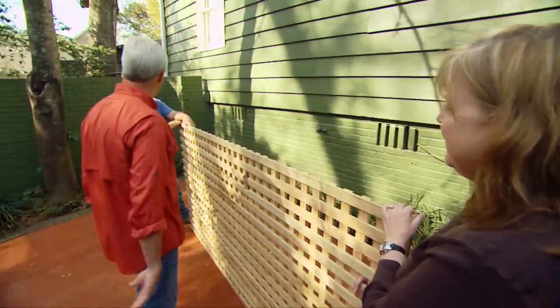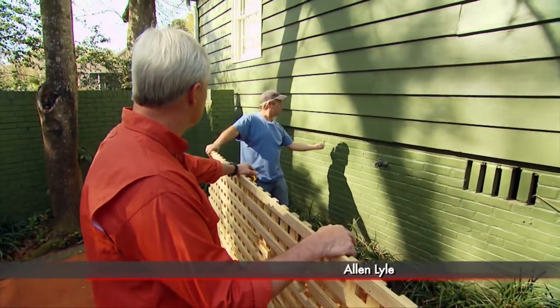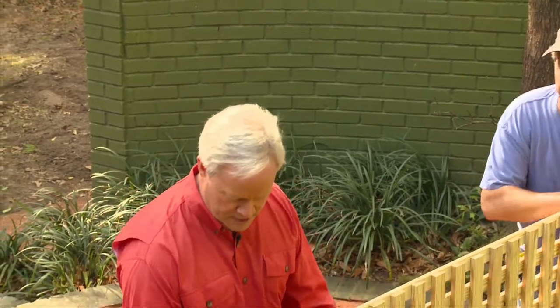How are you planning on attaching it? Well, it's almost the exact height here. So once I've got it tucked in here, I'm going to come with screws coming up into the board here that'll hold it in place. That's great. Here, let me give you guys a hand here.